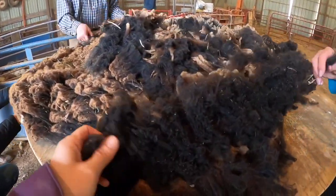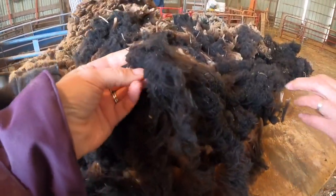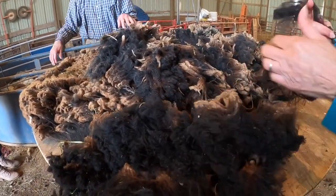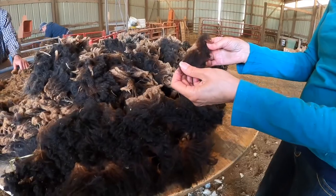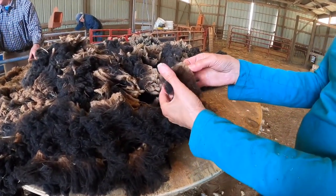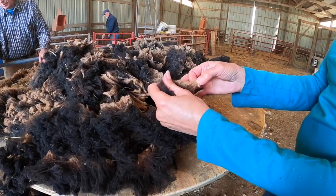But you also notice how short it is. So it's harder to work with if you're a hand spinner. But it's still a beautiful fleece. And then these tips, because they're bleached with the sun, sometimes they're a little bit brittle. Because those little barbs make it stick together. When you make a one-of-a-kind sweater and then you launder it, it goes back to its original form. Wool has memory.